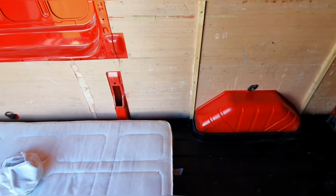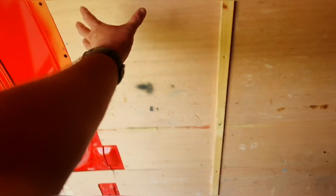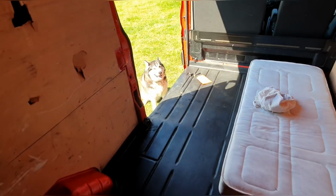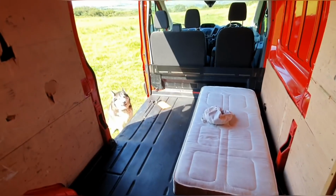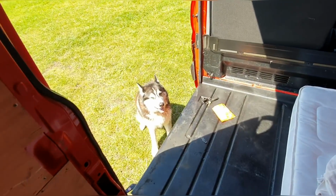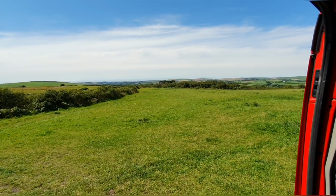I mean, we might be able to fit a little toilet and shower cubicle, even. We might be able to fit that here with an air vent maybe. So yeah, we've got a hell of a lot of work to do, or I have. Sherpa's got a hell of a lot of sleeping to do. But yeah, it is absolutely amazing. And we are very, very, very excited, aren't we? And hot, very, very hot.